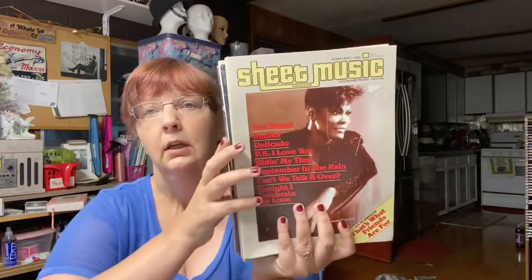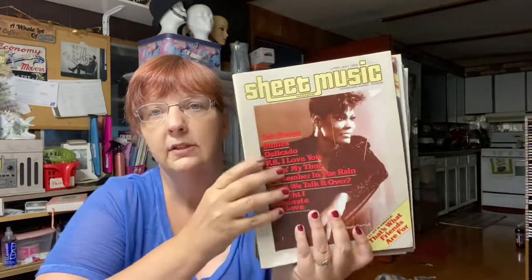They are called sheet music, and they're from the 80s and 90s. And there's all kinds of different ones here. And they just have little stories in them, and they have tablatures. So they're for standard piano and guitar.